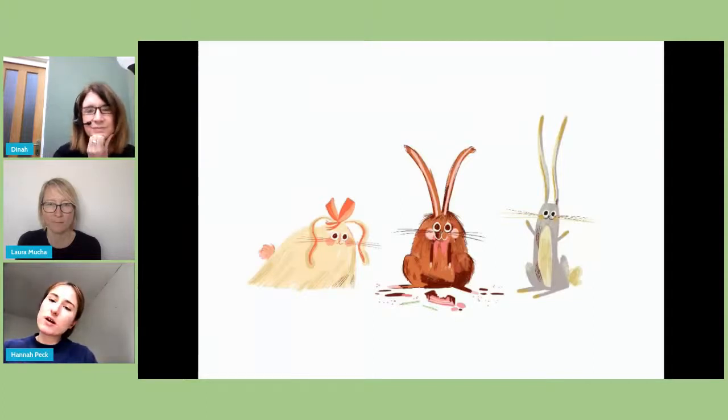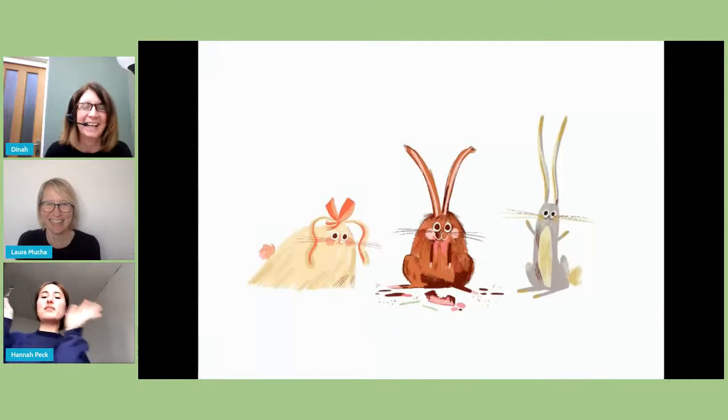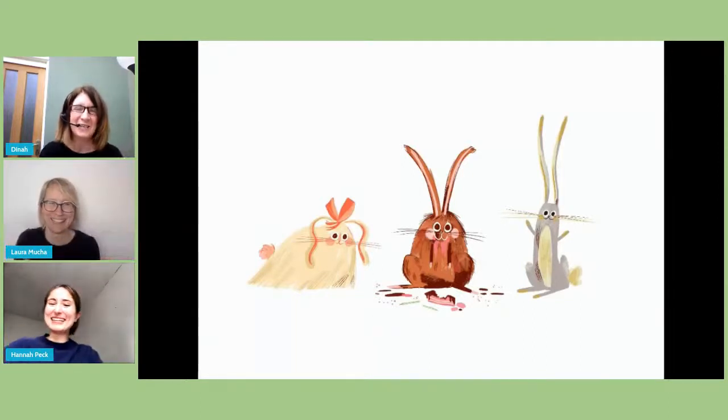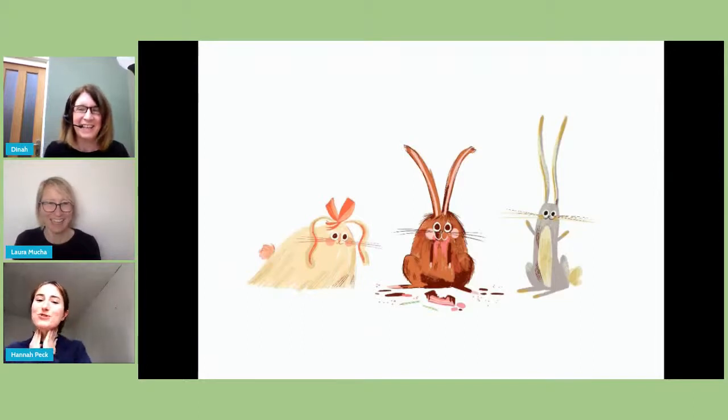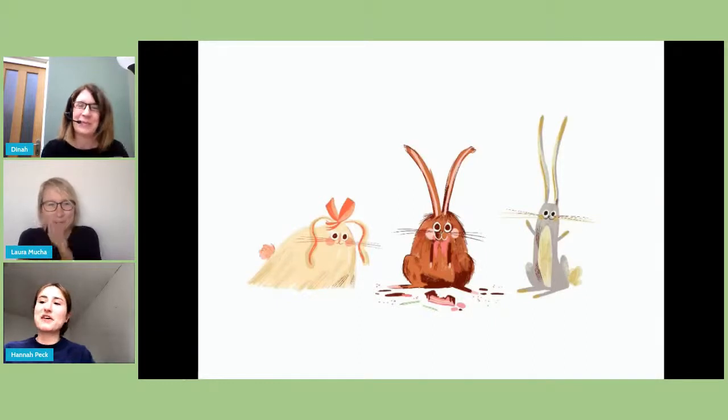And then I think the one on the right, I'm not sure, Laura, what do you think his personality might be? Very enthusiastic! He's got his little arms up. Hello! He wants a hug, he wants to play, he wants to join in. I think he could probably jump very high as well. Yeah, very athletic. An Olympic rabbit. An Olympic rabbit, of course. I think he could jump very, very high.